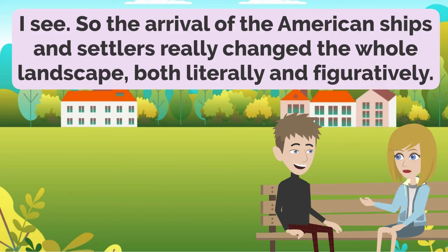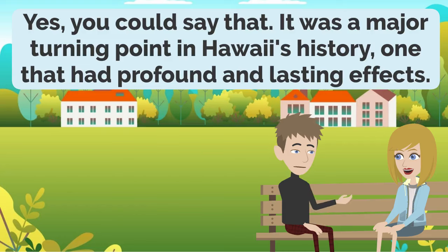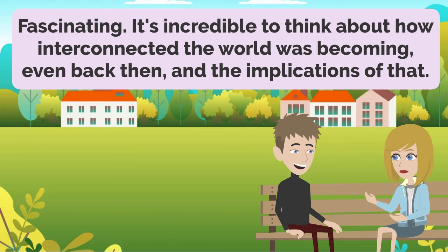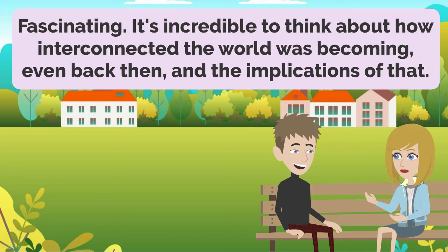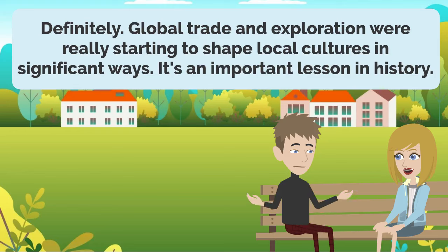I see. So the arrival of the American ships and settlers really changed the whole landscape, both literally and figuratively. Yes, you could say that. It was a major turning point in Hawaii's history, one that had profound and lasting effects. Fascinating. It's incredible to think about how interconnected the world was becoming, even back then, and the implications of that. Definitely. Global trade and exploration were really starting to shape local cultures in significant ways. It's an important lesson in history.